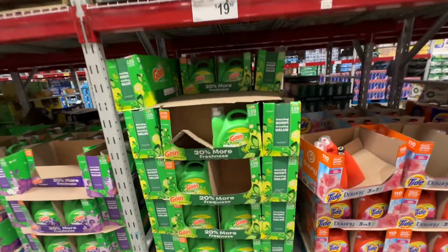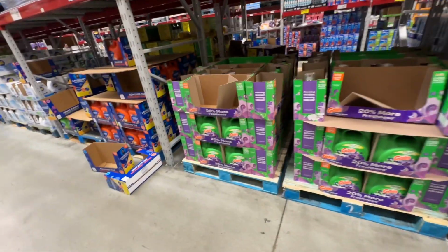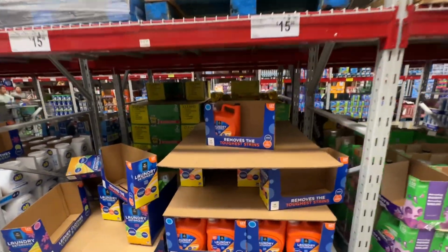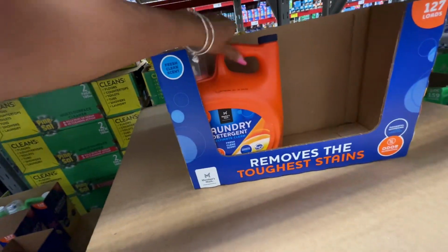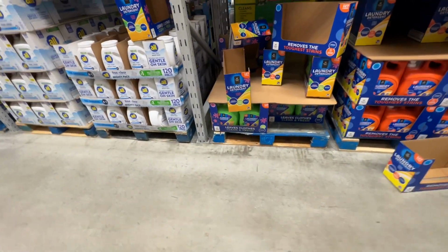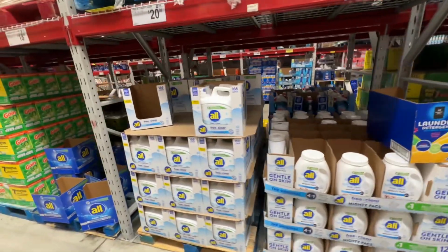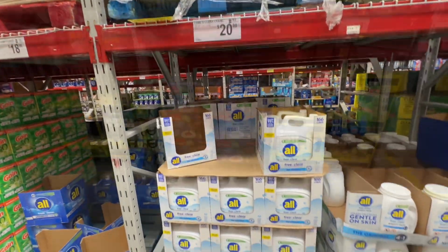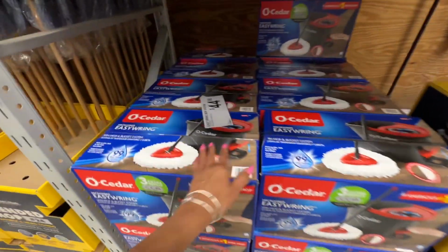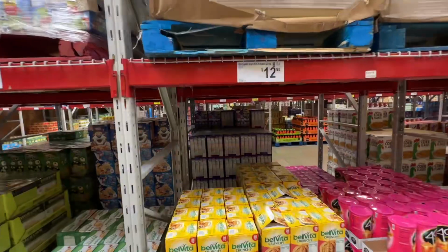This section they have Gain. It's the same price. Really smells real good. This one is $15.98. I think this is their brand, Member's Mark. And they also have it in the green container. All is good too. $15.98. And this one is $20.98. Yeah, oh yes. Need to get a new mop, and this is $44.98. Is the regular one.